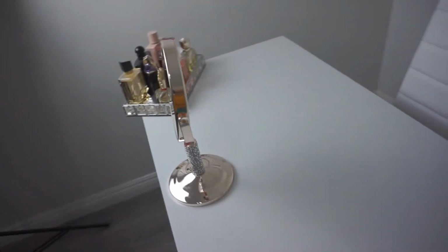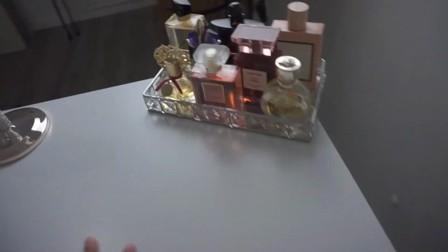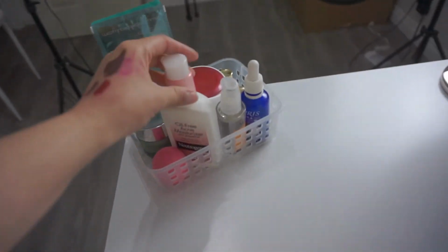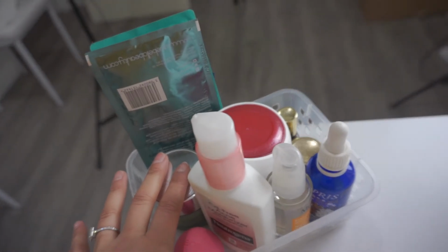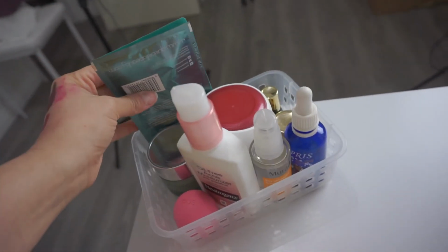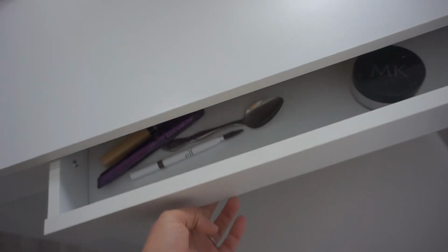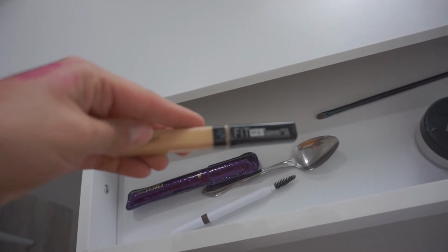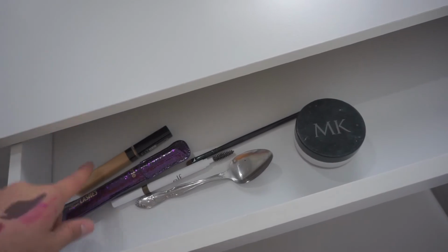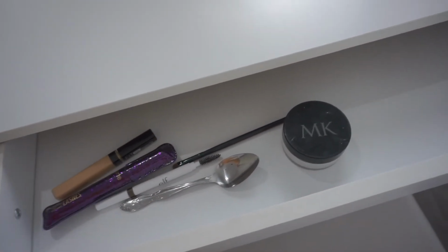So what I left on here is my perfumes, just because I love how it looks displayed like this. I also left my mirror, and my nightly and morning moisturizers and face products that I use daily. And then I also left these masks there. And then nothing else here besides this little drawer. I just left my makeup that I use daily. I literally just use concealer, mascara, my eyebrow pencil, and then my setting powder. I have my sponge that I apply my concealer and setting powder with to the side because I'm going to wash it.